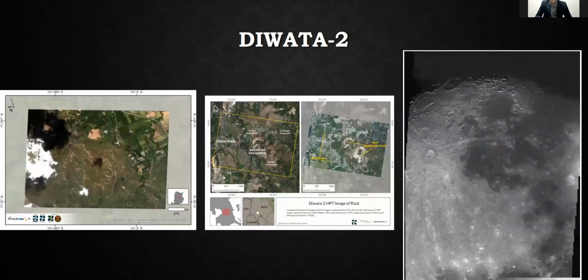So some of the products or some of the outputs of the WaterOne can be shown here. So the first one, I think this is taken over Taal, if I'm not mistaken. And the next one is a high precision telescope image over Rizal. So this one compares the urbanization of the Rizal province. And the third one is actually a picture of the moon. So during calibration of the WaterOne cameras, they tried using the moon as a reference. So they pointed the cameras towards the moon, and this is what it looked like.